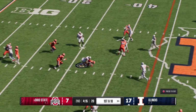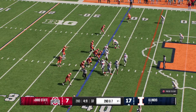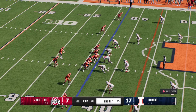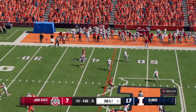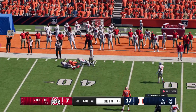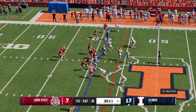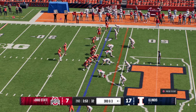They're trying to slow that rush down with the draw. Got 3 on first down at 2nd and 7. He's looking to throw. Working that left side now. And the defense had that one well covered, just a short game there. They've got it at the 41, 3rd and short, trying to keep the chains moving.